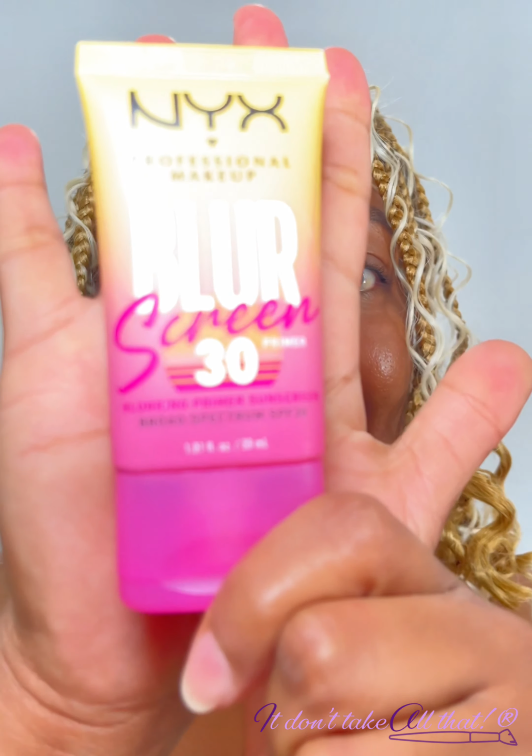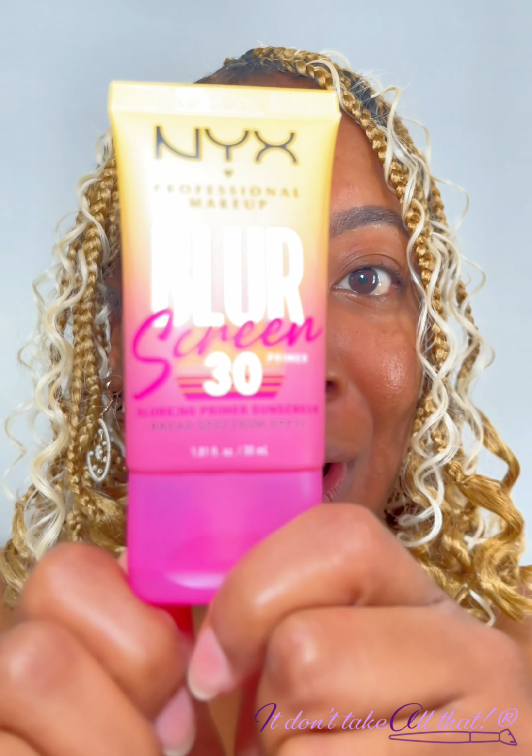Hey girl, hey. Did an Ulta haul yesterday. We're going to try this NYX Blur with sunscreen, SPF. This is a must. This is my first time using this. I believe it's new. So let's see. This is going to double as primer and sunscreen. So I'm excited. It feels smooth going on, so I do like that. I like the way it blends with just my fingers.